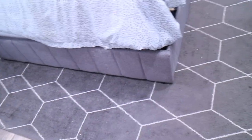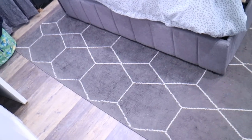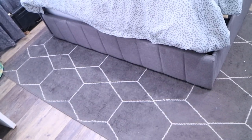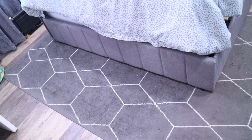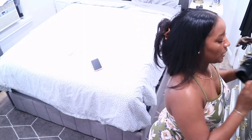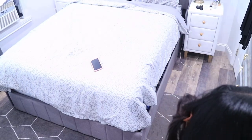Anyways, but in front of the bed here is what I want to tackle. I want to put a little bench. The space really is tight and it might take up a lot of this space, but I need it there. So we're going to do that. Right now, it's not bad. Everything's dusty. I don't even know how.